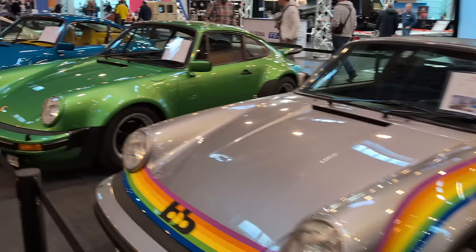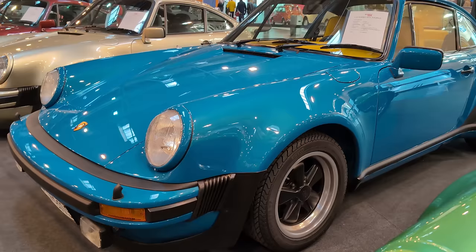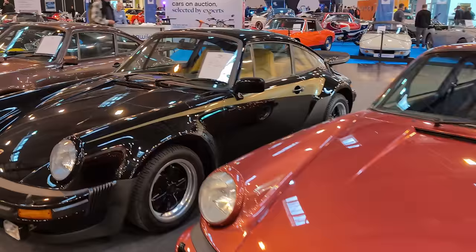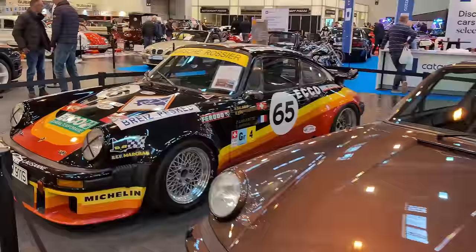3.3 Turbo from 1977. A lot of 930s here. 3.0 Turbo. I don't know, this must be a paint to sample color. Another 930 Turbo from 76. I'm going to move faster. Second 76. Wow, look at the livery on this 75. Whew. 1975 Turbo 3.0. And a Le Mans 3.0 Turbo paint to sample show car.